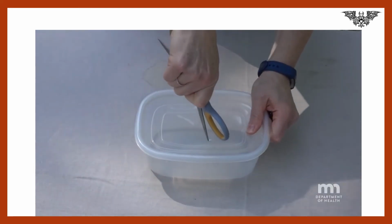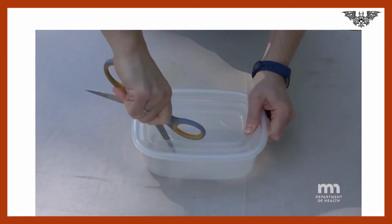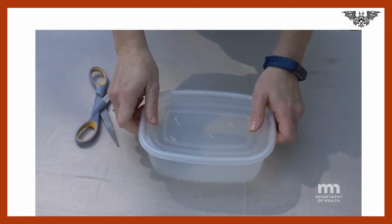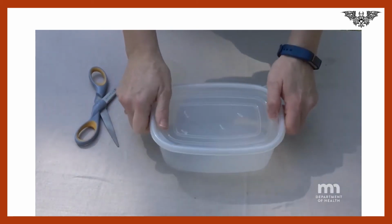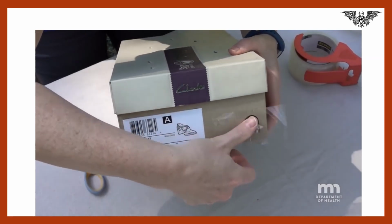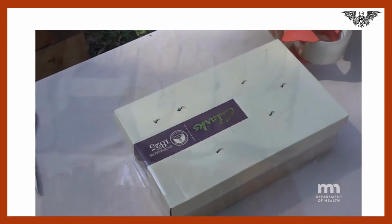The most important piece of equipment is a solid and clean container, like a deli-sized Tupperware container or a shoebox. You should add some breathing holes, but keep them quite small, less than 1/8 of an inch, so the bat can't squeeze out. If you do use a box, tape any holes inside and outside and make sure all the sides are taped.